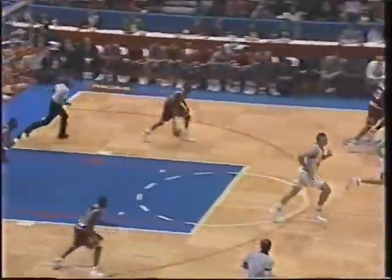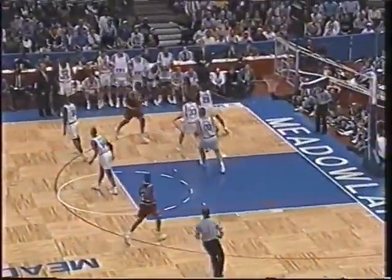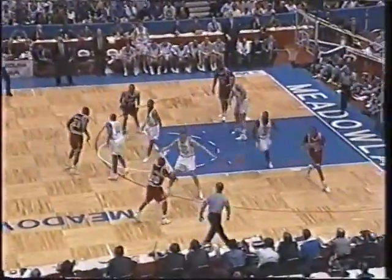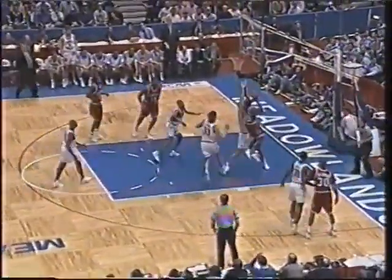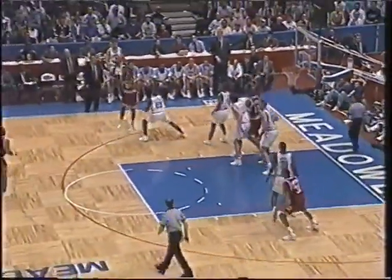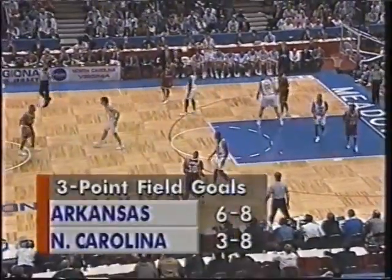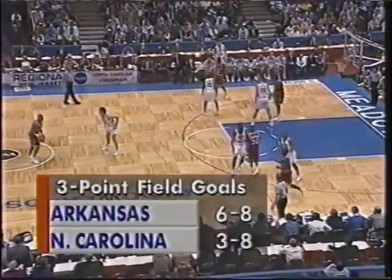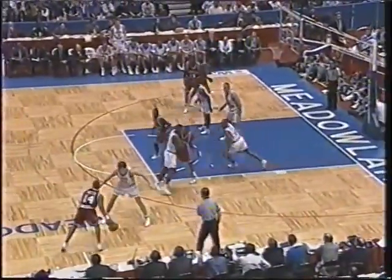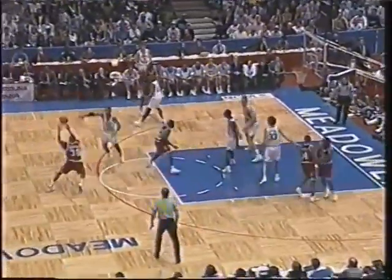That 3-pointer cuts into the lead, though. 28-23. The lead is 5. It has been Arkansas's kind of game in terms of tempo thus far. Shepard, nice give and go. Rebound, Stewart. No, it's Shepard and back to Hawkins. Now Beck spots up and will slow it down. Sometimes you can out-rebound bigger people if you're quicker to the ball. As you look at three-point shooting, which has been huge for Arkansas, but their quickness a problem for North Carolina.